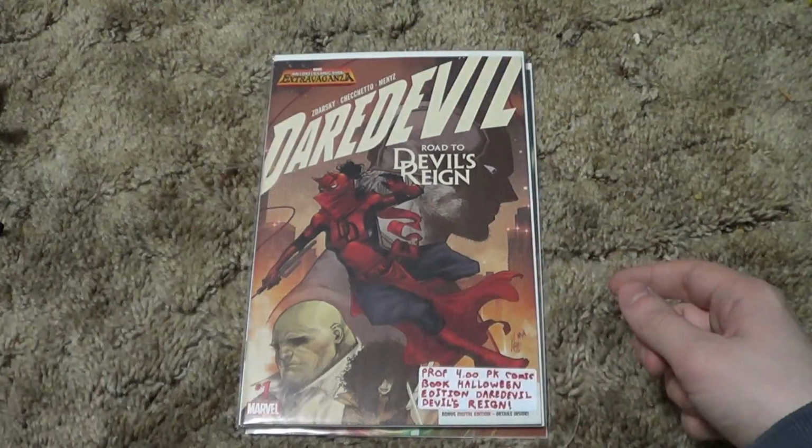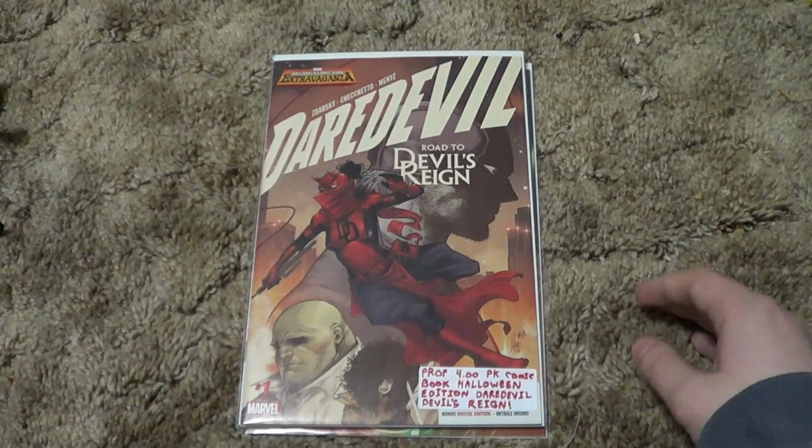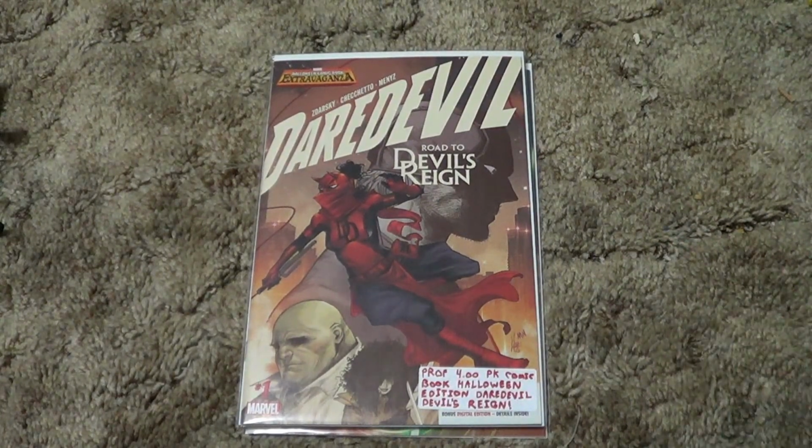But yeah, that's all Wonder Woman Day stuff. And then we got a bunch of Marvel stuff from the Halloween comic book extravaganza. This is Daredevil Road to Devil's Reign, #1. And I actually have this in a trade.